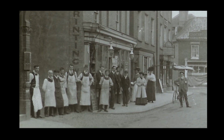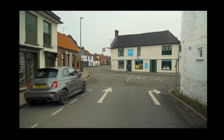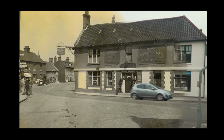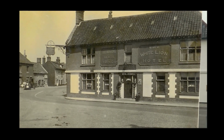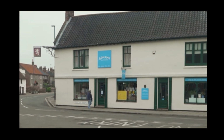The White Lion pub on the far side of the street, lovely building there, was built just after the Great Fire in the very early 18th century, one of the earliest to be put up there. Being on the main road, would that have been a coaching inn? Yes, that was definitely a coaching inn. There were several inns. We'll see one or two more as we go around.